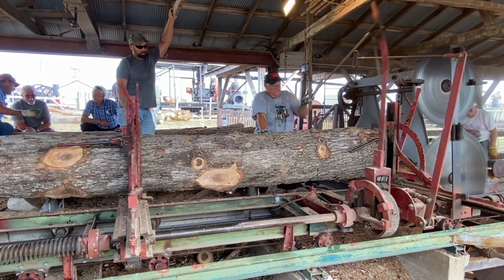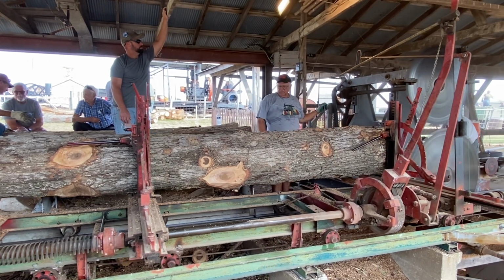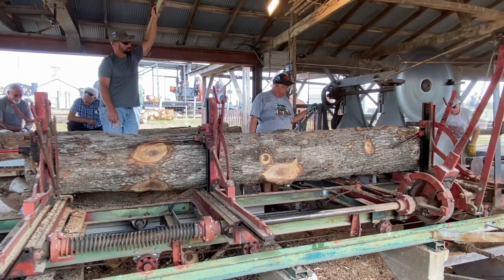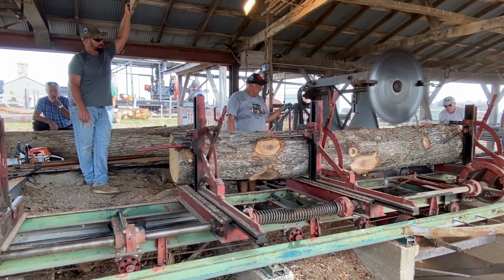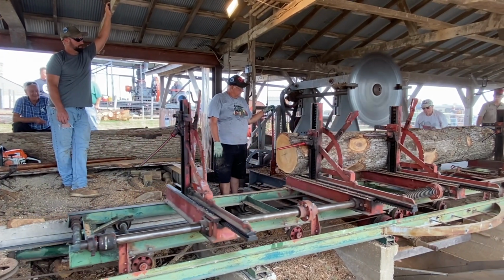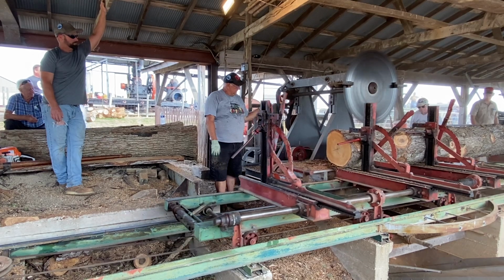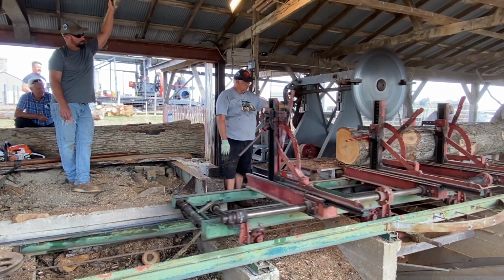This sawmill is made by Geiser, which is located in Waynesboro, Pennsylvania, or at least was located in Waynesboro, Pennsylvania. I had to look it up because I've never heard of a Geiser sawmill. It turns out that they were neighbors of Frick sawmills, and now Frick is a very big name, at least in old sawmills. I see Frick sawmills available all the time.